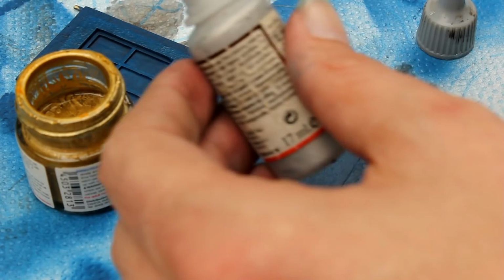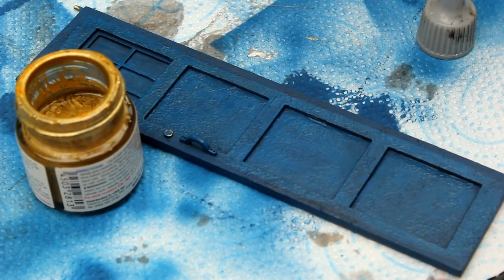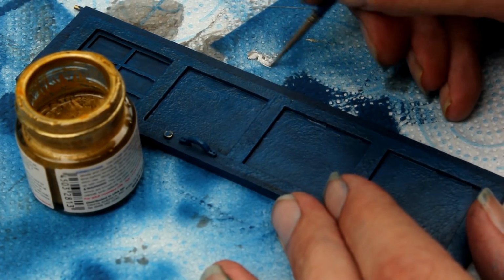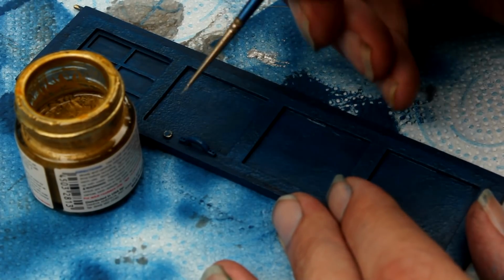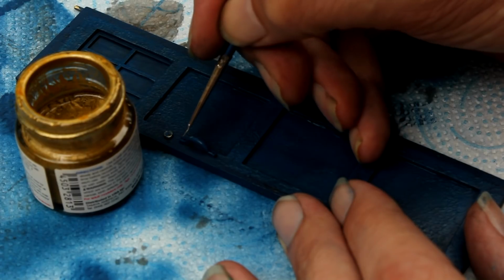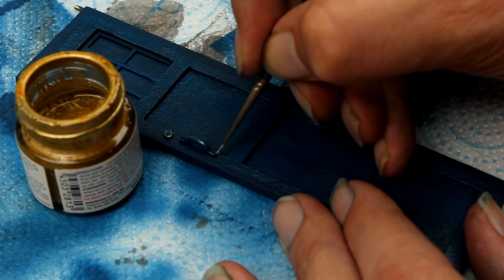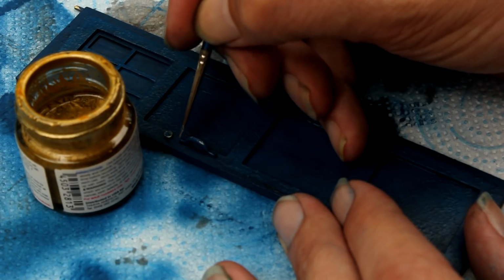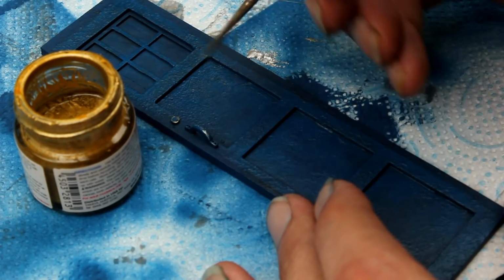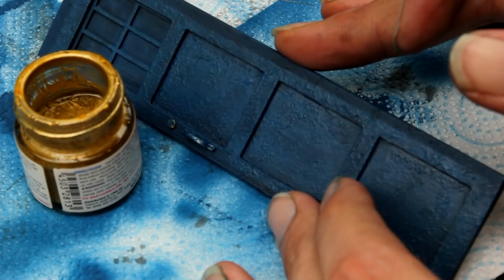Now, the same with... Ooh, don't do that. The silver paint. Try not to get the silver paint actually on my door. Same thing, bit of dry brushing, and I just want the smallest amount, so if I bugger this up I can always repaint it. Just a little bit of wear. Just on the edges, just there. Yeah, a little bit more. Because I noticed the original prop is actually quite badly worn. So, just the tiniest of highlights.